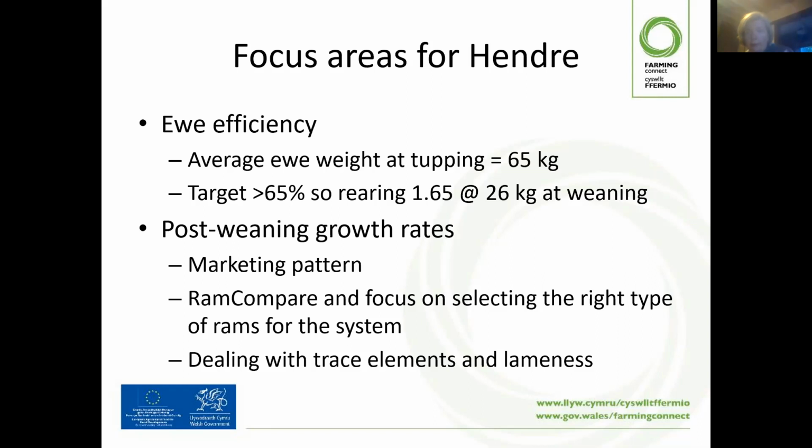The other thing we're looking for is post-weaning growth rate. As a lot of sheep farms do, occasionally it struggles with post-weaning performance, particularly into the autumn. A combination of factors can play in: is it something to do with grass quality or grass availability? Is there an element of trace element also kicking in? So we are looking at the marketing pattern, and the key thing with emissions is that it's really driven by feed intake. The more days on farm, the more dry matter they're eating, the more likely they are to be producing more methane. So the importance of removing unproductive stock and also trying to reduce days to slaughter.